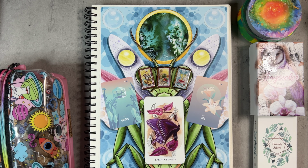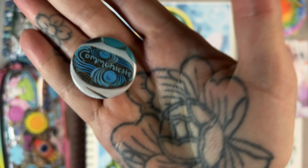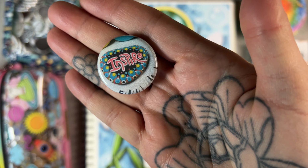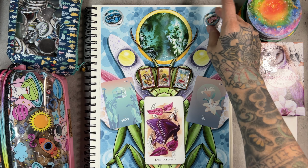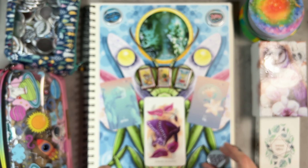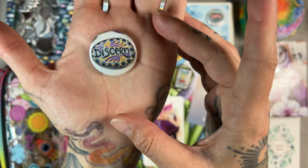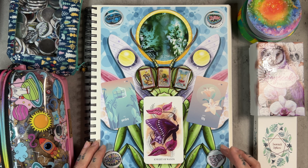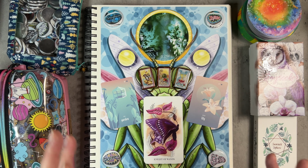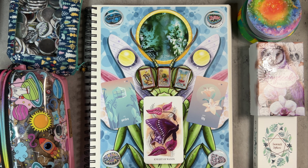I have four in my hand, and we have communicate, inspire, grief, and discern. Whew. And to see those as the attributes that are aligning could also say, look, we need to communicate the grief. We need to inspire, and also while discerning.